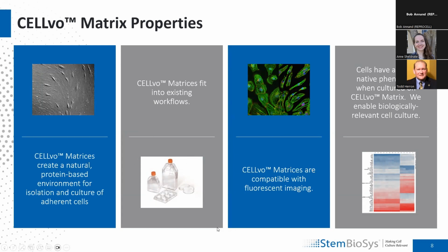The matrix also fits into the existing workflows of customers. After that brief rehydration step with saline mentioned, the user can seed cells directly onto the matrix, allowing them to get results that are more reflective of what's happening in vivo.